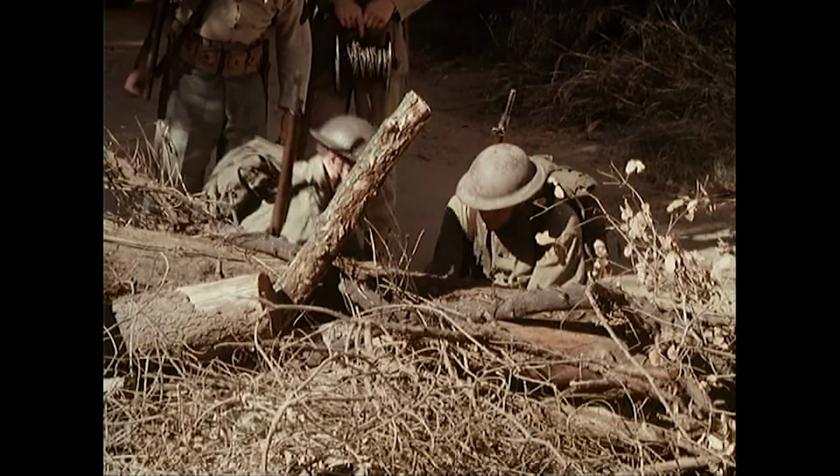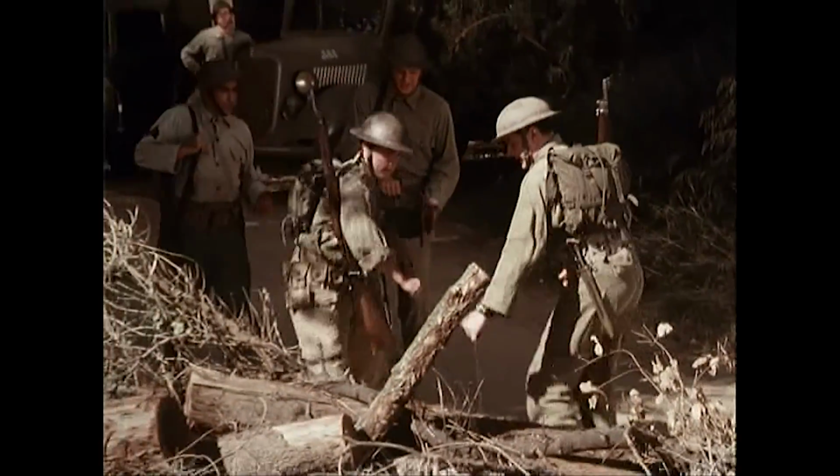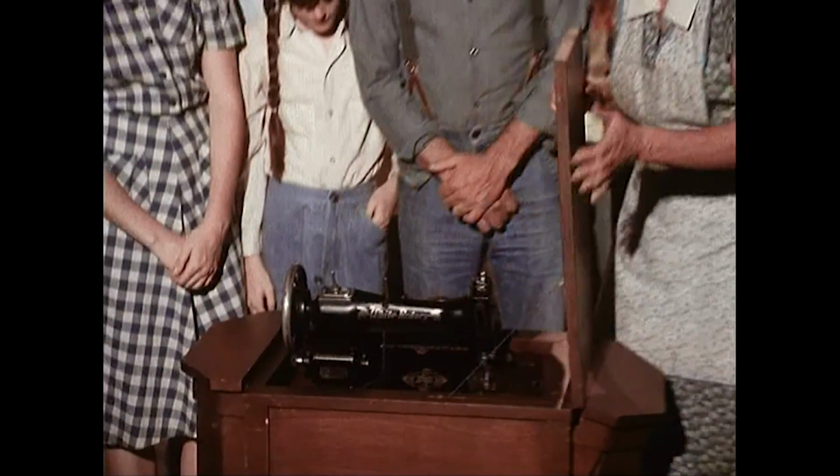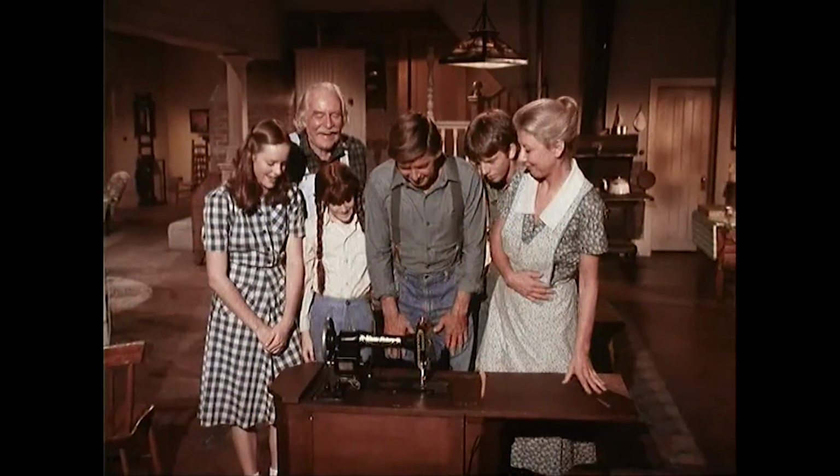The army is planning to blow up a section of the road. They are all prepared, and we see the explosion go off. Well, this explosion or series of explosions then ends up startling Chance, and she has her calf then. And they decide, because it was prompted by the explosion, that they will call the calf Dynamite. The family is gathered around as Olivia opens up and displays her new sewing machine.